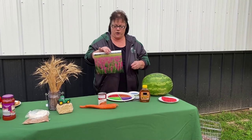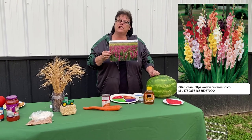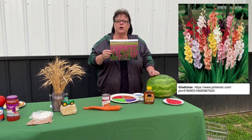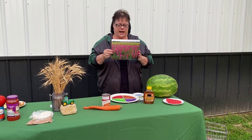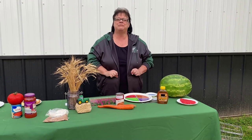One other thing that we grow, now we don't eat this, but maybe you could put it on your table. These are gladiolas. So you can see rows and rows of beautiful colors of flowers. So we're gonna take just a short break. We're gonna come back and I have to reset the table.